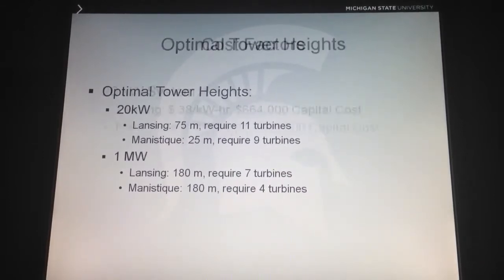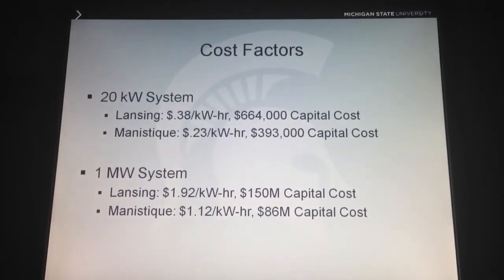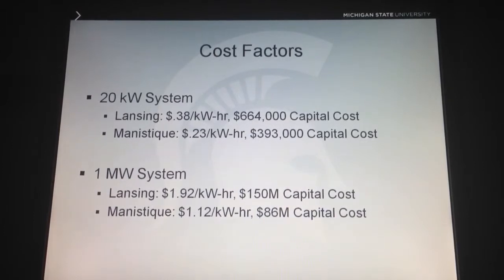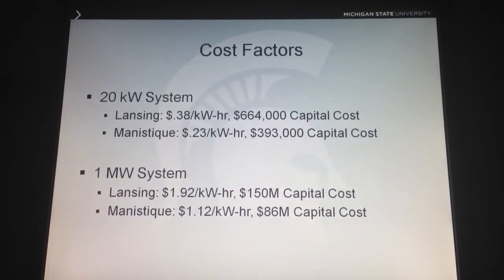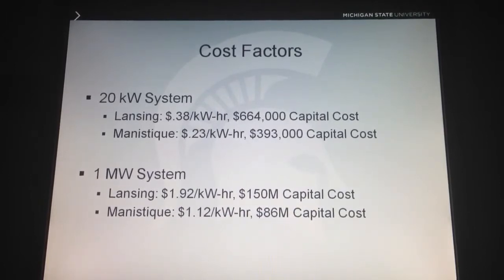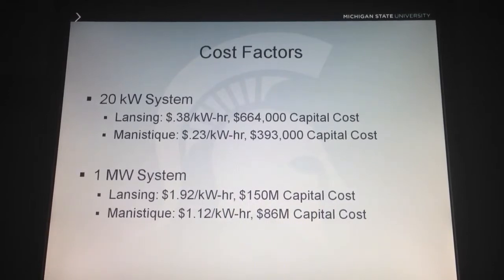optimal tower height. The cost factors included in the 20 kilowatt system in Lansing was 38 cents per kilowatt hour, and Manistee had an astonishing 23 cents per kilowatt hour. The 1 megawatt system in Lansing was $1.92 per kilowatt hour, and Manistee was $1.12 per kilowatt hour.